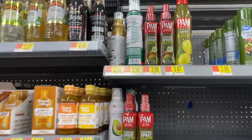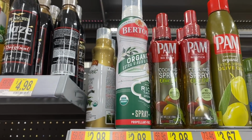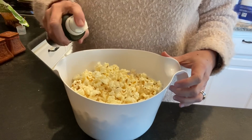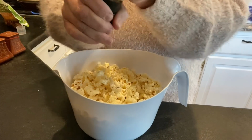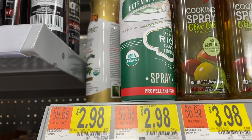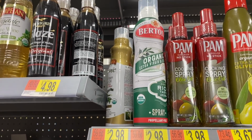Speaking of popcorn, this is something I use on my popcorn as well as other things, and it is this organic extra virgin olive oil spray that is in a no propellant can. I like to use it on my popcorn, and then I'll sprinkle some of my homemade popcorn seasonings and some salt and pepper on it. I also really like to use this on vegetables, like vegetables that I'm roasting in the oven or maybe sauteing. It just comes in handy for a lot of different things.